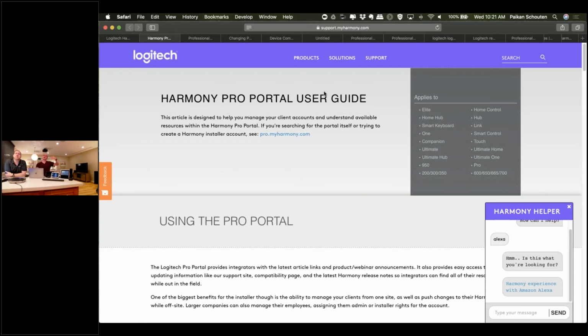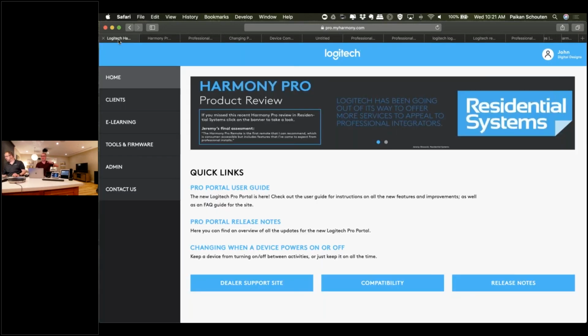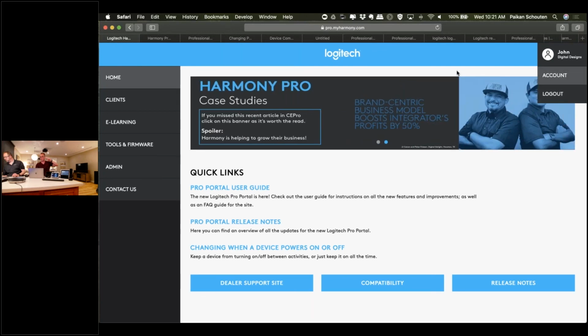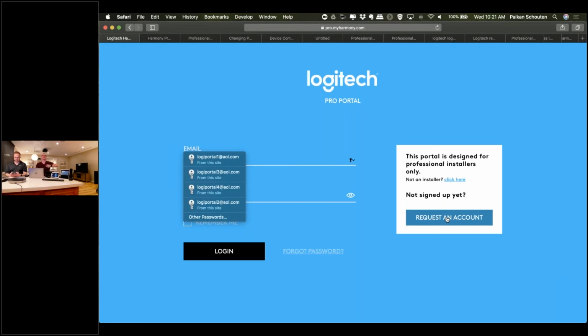This whole day, every hour, I am going to check if there are new submissions for dealer accounts, and I'm going to activate them on the fly. So I would highly recommend to start with step one. Not that you can't read them, but basically, step one, create that dealer account.